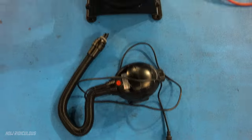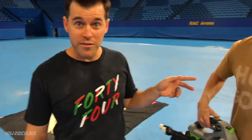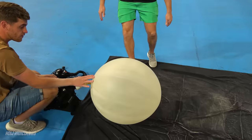Let's get into inflating. We have a few blower options today, lads. Good to have options. That is by far our most powerful option. Like, let's get the little one on. I want to see how big that can go. Whoa. It's already big, isn't it? This is the smallest one, everyone.